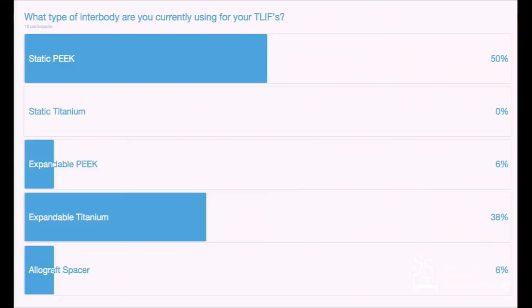So your default is the standard static, and you'll use the expandable for a difficult case. Okay. Anybody else? Yep. I just think it's the radiolucency. I also agree with the whole post-packing thing. I think Globus has one now that you can post-pack, which is pretty slick.